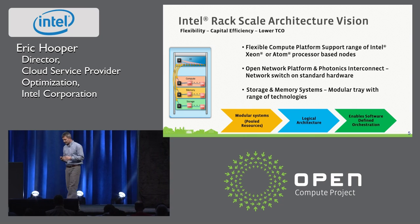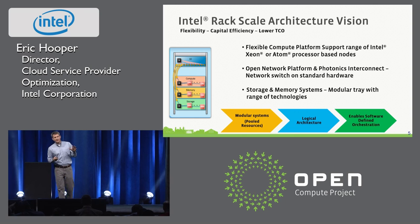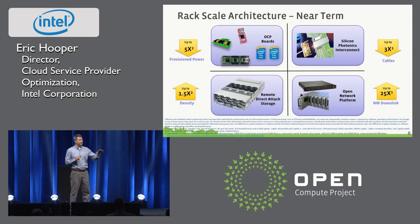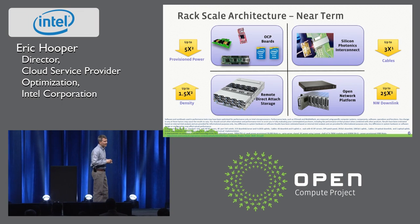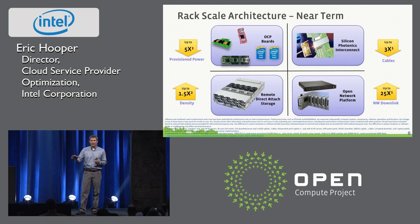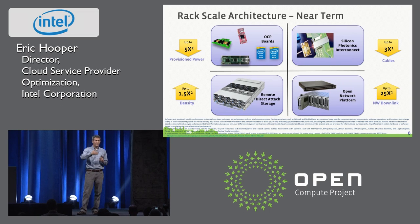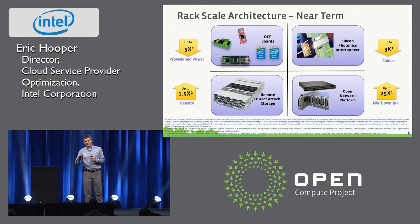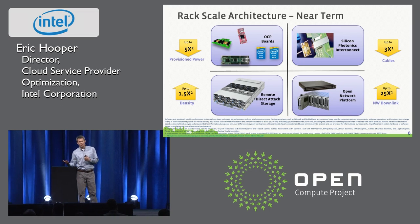this flexible service. And so that's the end state, and the question is, what are we doing, and how do we help the industry progress along towards that end state? Let's focus on four sets of projects that are in flight now, and that you can actually see in our booth in the functional rack scale architecture demonstration. That includes boards, interconnect, networking, and storage.